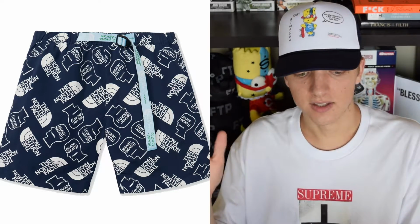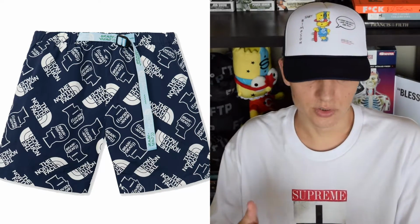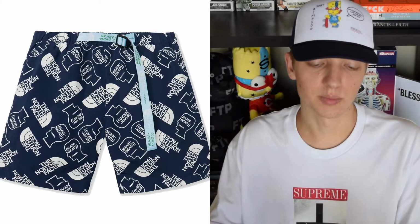In their first collection, which I believe dropped about a year ago, we also saw a lot of this all over print where we just have the Braindead logo and then the North Face logo just kind of meshed in to make up this all over print. Usually I'm not a fan of a lot of all over prints, but I do kind of like this. They have it rotated a bunch, and I think the logos mesh well together. We will see it on some other pieces.